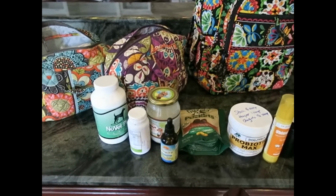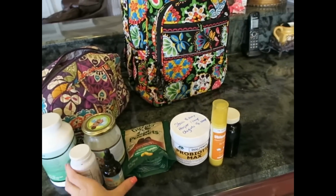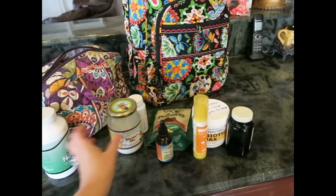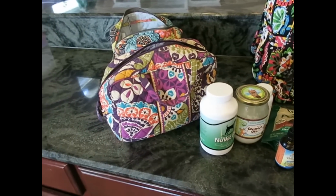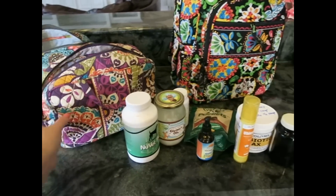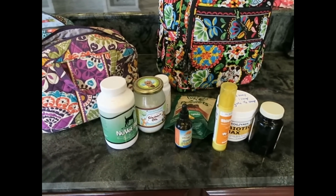The next thing that I pack up is all of their supplements. I did a video on their supplements before, so you can look up that video in the playlist. But this is what I do to take their supplements. Again, I have another Vera Bradley Grand cosmetic bag, and these are the items that I will be taking along. So this is everything that they're on daily.